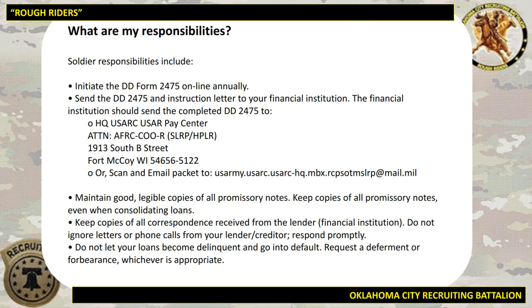Maintain good, legible copies of all promissory notes. Keep copies of all promissory notes even when consolidating loans. Keep copies of all correspondence received from the lender. Do not ignore letters or phone calls from the lender. Respond promptly. Do not let your loans become delinquent and go into default. Request deferment or forbearance, whichever is appropriate.